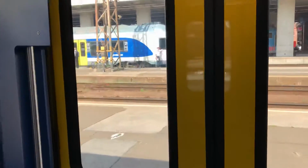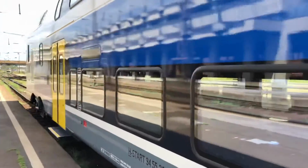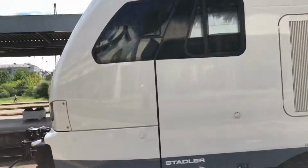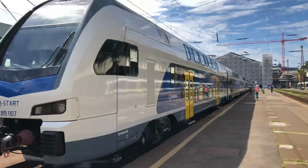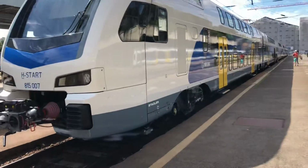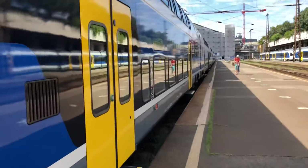So this train, we're going to walk outside, just to view it from the front. So you've got the 2 decks. Let's just view it from the front. There where it is. Stadler KISS. Absolutely beautiful. Just look at that. Fantastic. This is Unit 815007. So, now, I'm just going to go back in. Don't want to accidentally depart.